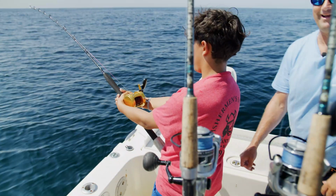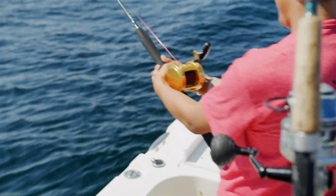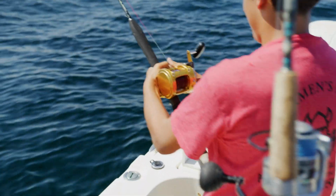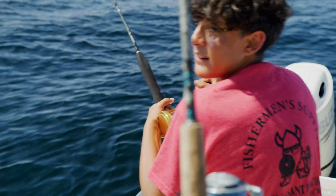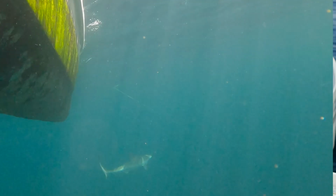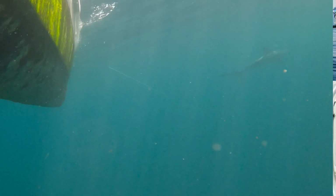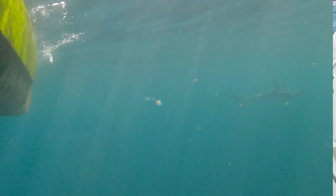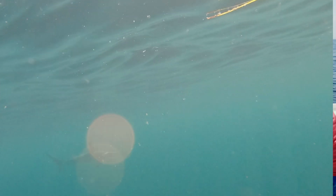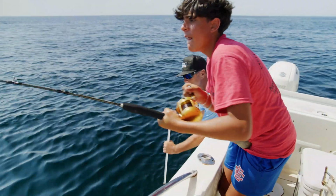It's hanging on here now. Woo! Reel's burning now, boy. What's that? It looked like he was about like 3.5 foot, maybe. Remember, keep your rod low. You don't want him hitting that cone. Keep steering this way. Keep the rod over here. Oh, yeah, it's a hammerhead. There he is, right.